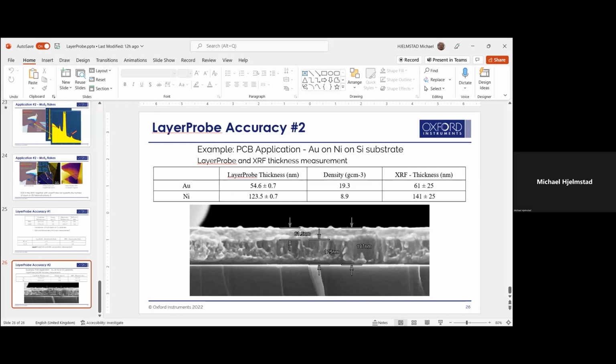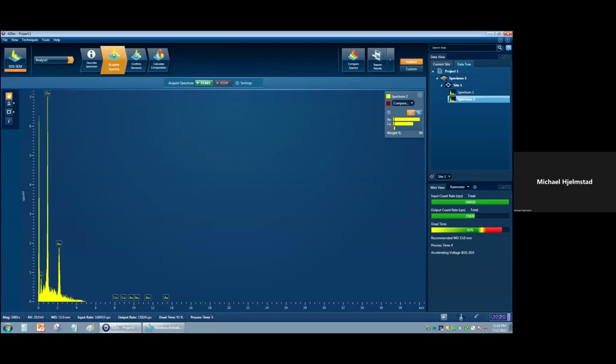So on that, I'm going to switch over to the actual SEM microscope here. I think I just stopped my sharing on that side. Let me jump over to the Aztec interface there. Okay. It's going to take me a second or two to get set up on the microscope side. Are we sharing, by the way? Yes, it is sharing okay. Looks good. I apologize.